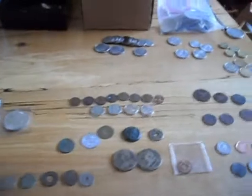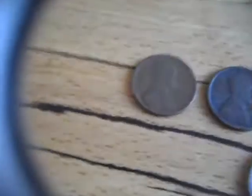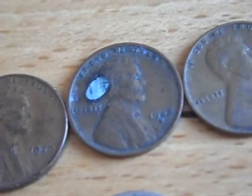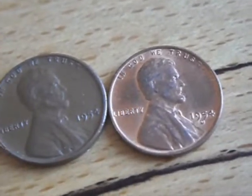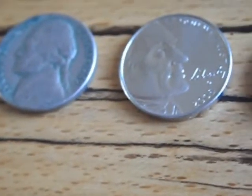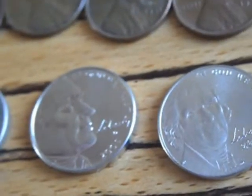Okay, on to the good stuff now. All these bits here, the more interesting pieces. We've got some American stuff. What date's that? 1912 wheat penny, a 1919, a 1929, a 42S, a 53D, a 51, a 54, and a nice uncirculated 54D. Probably came out of a roll. Then we've got a dateless buffalo nickel, 1949, Jefferson, and then 2 nice uncirculated modern ones, 2005D and 2008P. So not too bad on that.